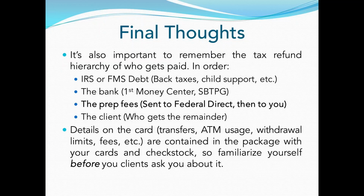Details on the card itself, I know some people are not really too happy with prepaid debit cards of some kind. Transfers, ATM usage, withdrawal limits, fees, ATM locations, etc. All of that should be contained with informational material that's present with the cards, so you might want to dig your card stock up, take a look at the paperwork, and try to familiarize yourself with some of these types of questions before they ask you about it.